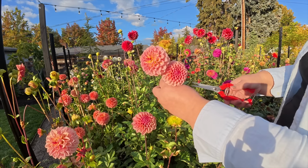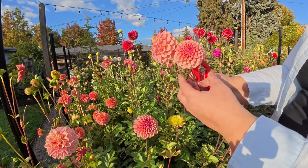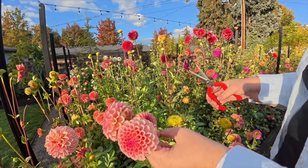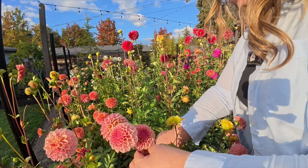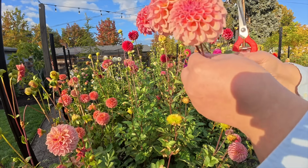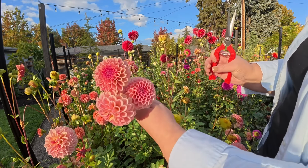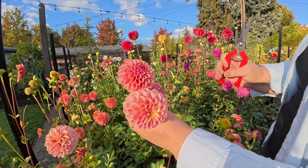So these plants get about 4 feet tall. It is a ball variety and the blooms are about 3 inches across. One of the things that I really like about this dahlia is it blooms continuously. It's constantly putting on blooms, very reliable, very abundant, and just absolutely gorgeous.